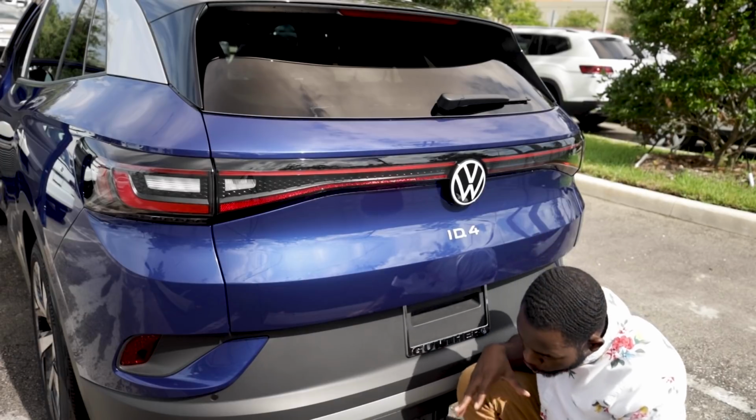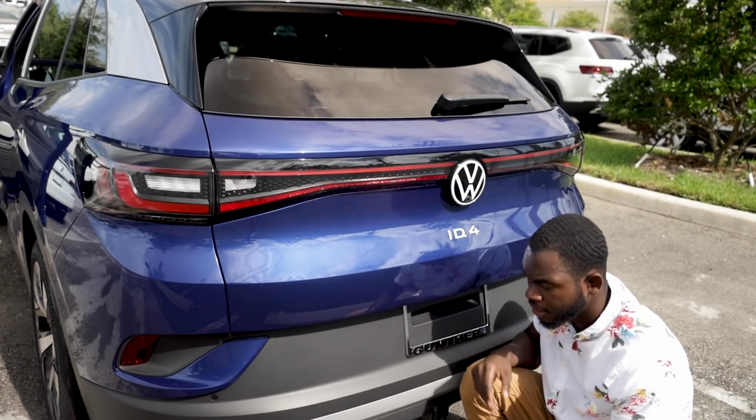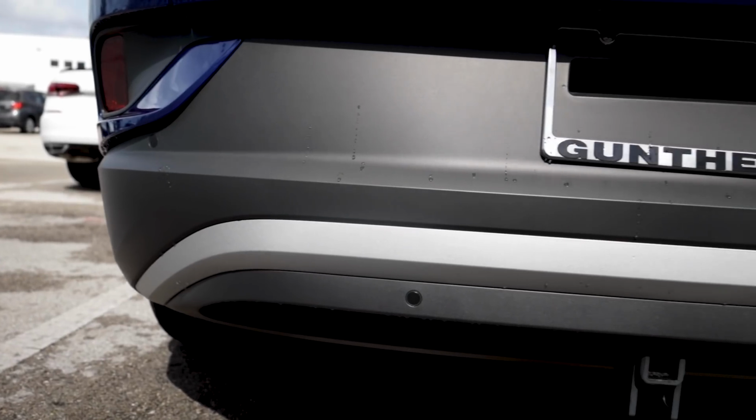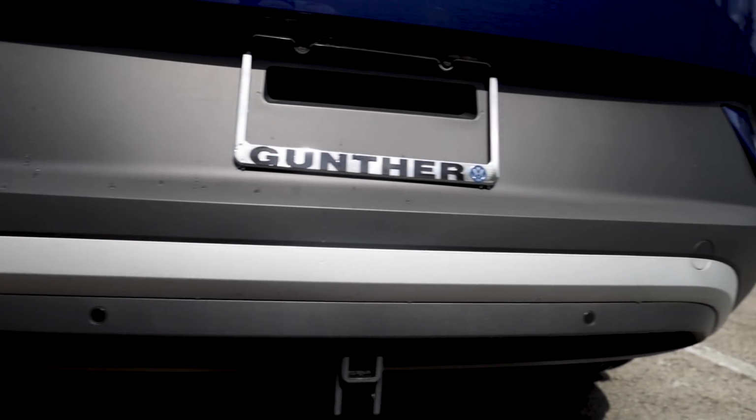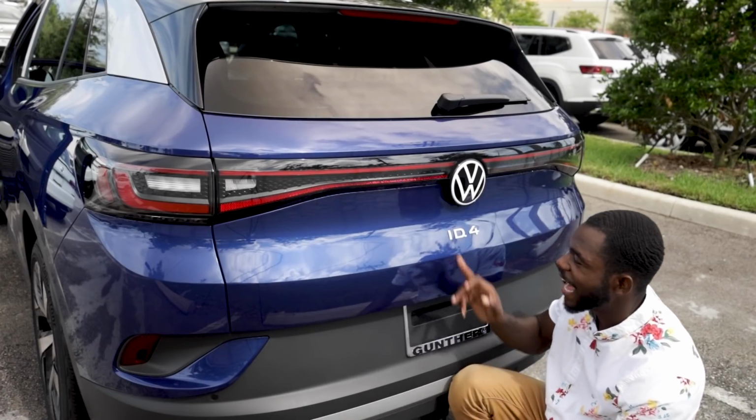So now in the back, we do know that we're not going to have any exhaust tips, because this car is fully electric. So in the back here, we have some sensors again to help us with backing up, and we have backup cameras in the back, of course. And one of the things that I really admire is the ID.4 logo.